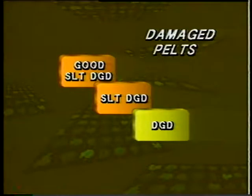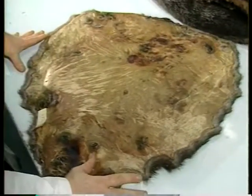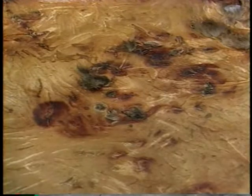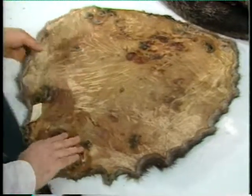This last category of damaged pelts includes pelts that would normally have been classified in grade 1 and 2, or in the good 2 and ordinary 2 sections of grade 2. This is an example of an extremely damaged pelt. The following are visible: large tears and cuts, broad stitches, decay, and bite marks. This pelt has little market value.